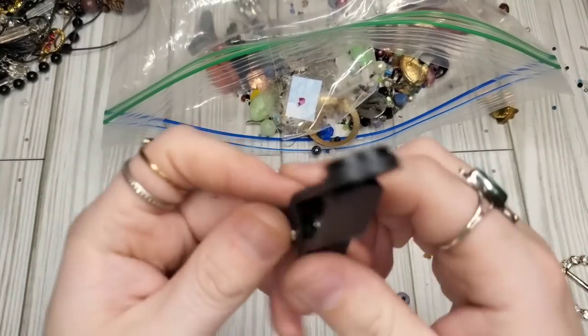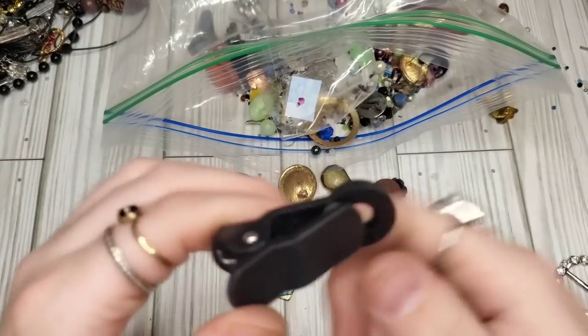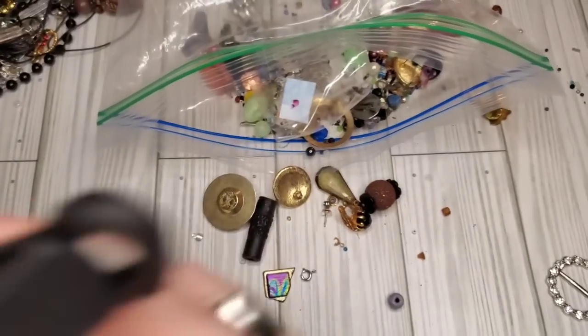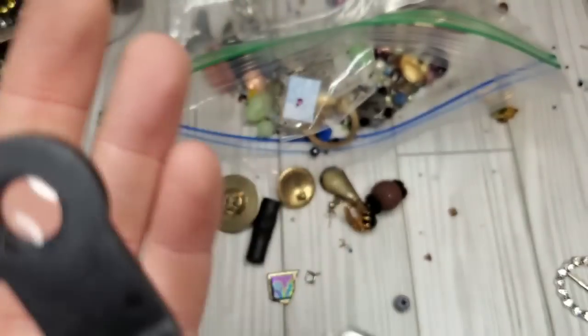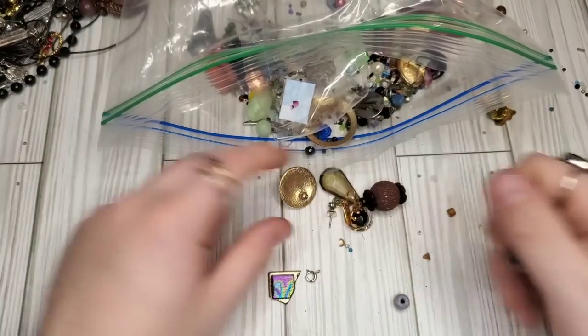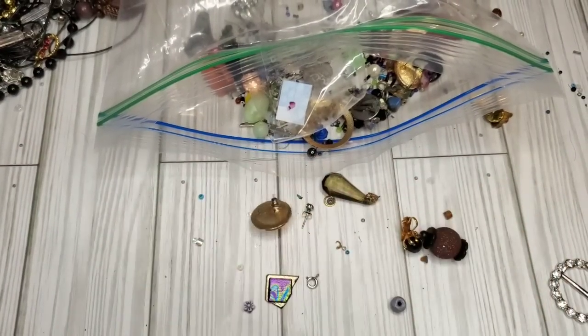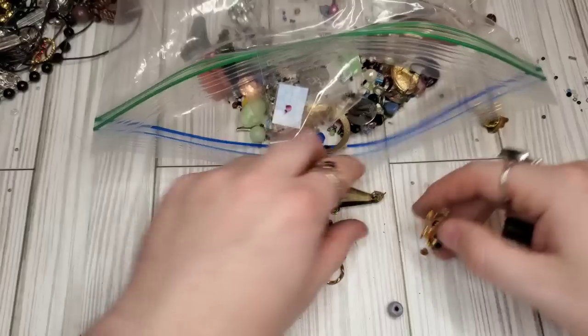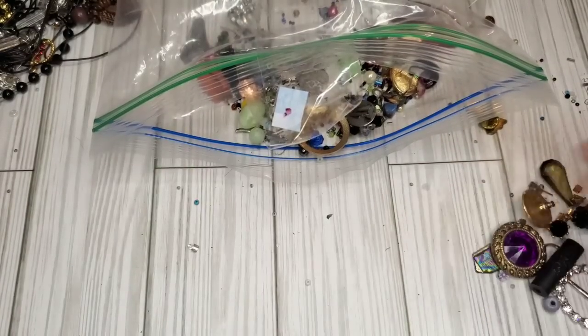Oh, this is a Travelocity. I want to say it goes on your camera and it's supposed to clip on and you can see better. I don't know. I'll have to test it out. Okay. Oh, let's look at this. Could be something. Nope. Okay, none of that is anything good.